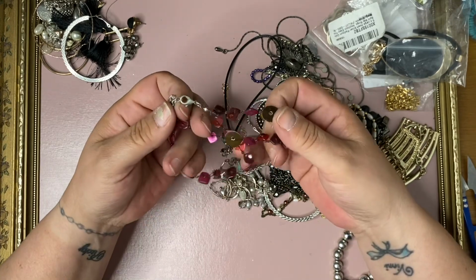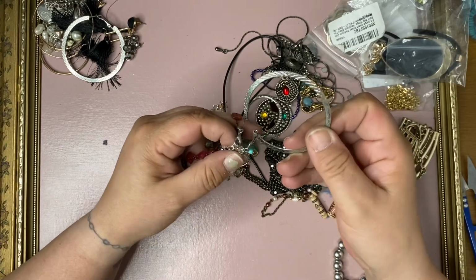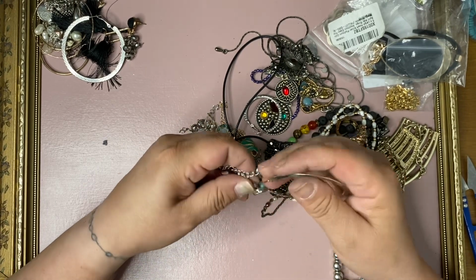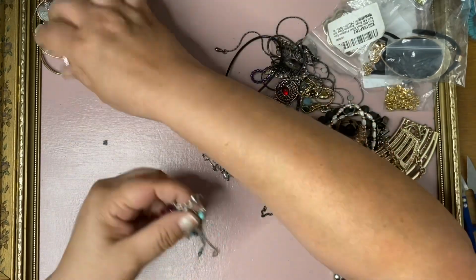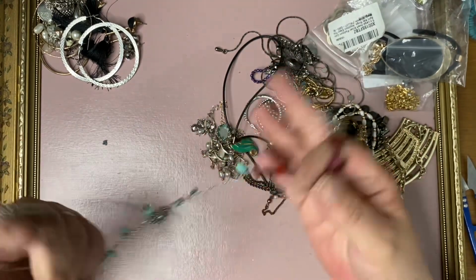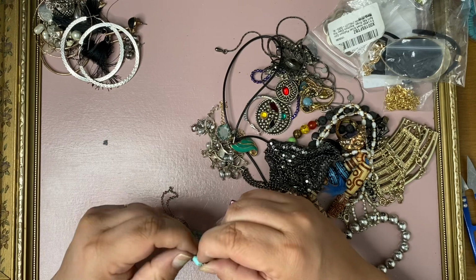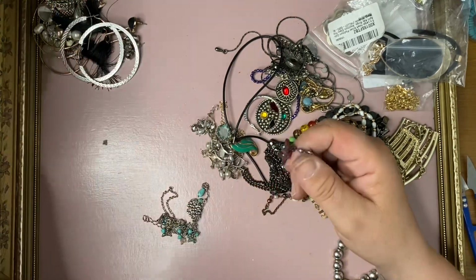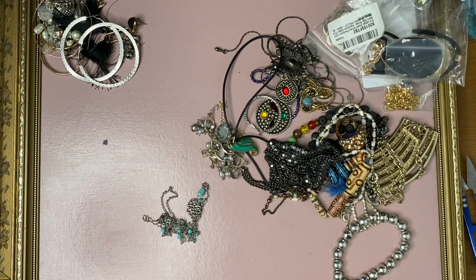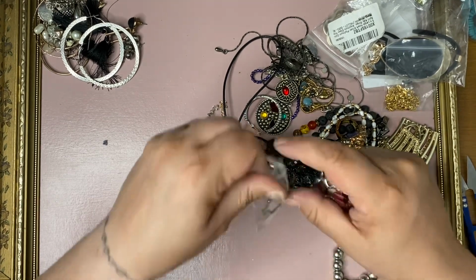I think that's, is that a matching bracelet to that necklace? I'm just tangling everything up again. You're attached to that. Okay, so that's it. You're out of there. You need to come off there, and you need to come off. Is it a matching necklace? Yeah, I'll put them in the bag together then. It's always nice to get something that matches.